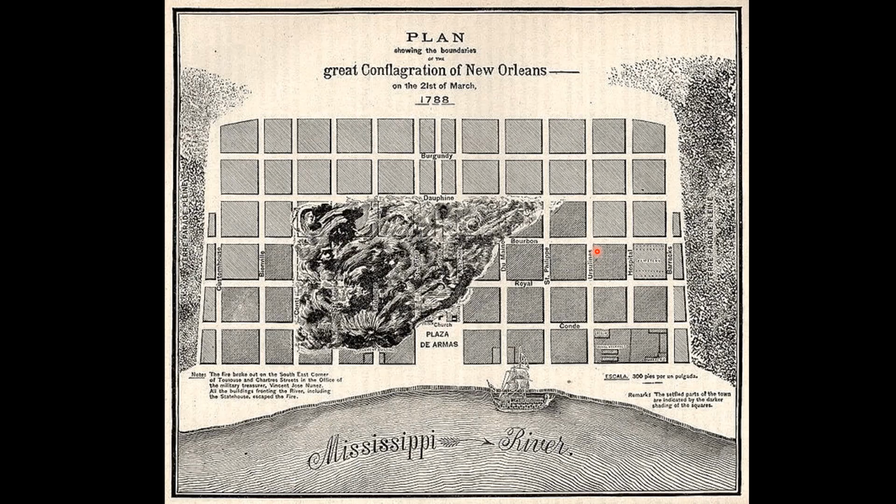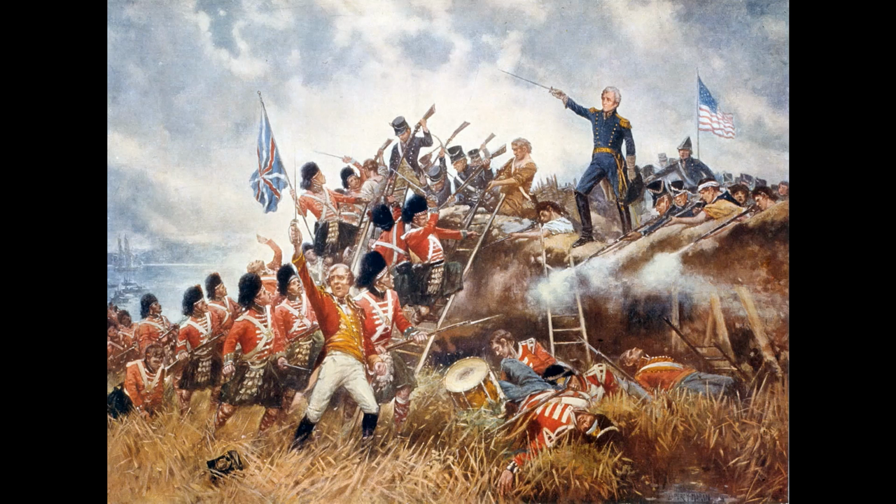The nuns credited the intercession of Our Lady of Prompt Succor. So when help was needed and needed fast, a novena to Our Lady of Prompt Succor is something that many New Orleanians did and continued to do. As a matter of fact, they turned to Our Lady of Prompt Succor again, the nuns did, for the Battle of New Orleans, which took place in January of 1815.